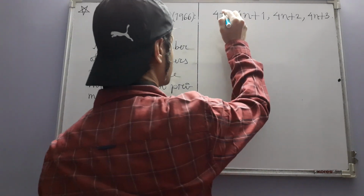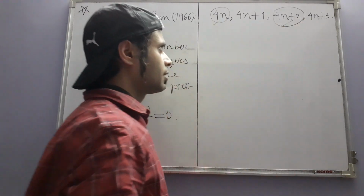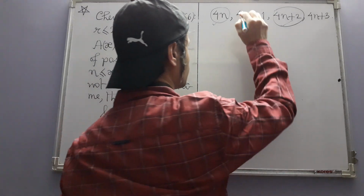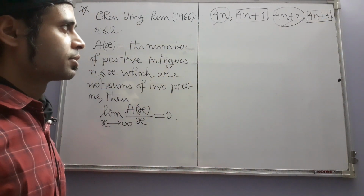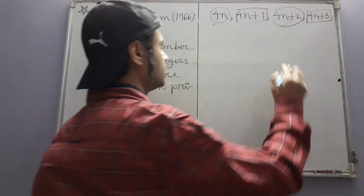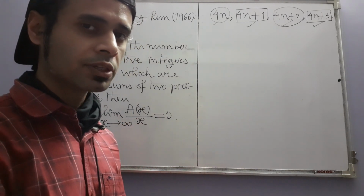Now we know of course that the even integers are divided into 2 classes, and they have either the form 4n or 4n plus 2. Any even integer, if you divide by 4, leaves either the remainder 0 or 2. And that means the odd integers leave the remainders 1 or 3 when divided by 4. Now among all the primes, we have precisely one even prime, which is 2. All the other primes are odd integers. And accordingly, they get divided into 2 classes like this: primes of the form 4n plus 1 and primes of the form 4n plus 3.